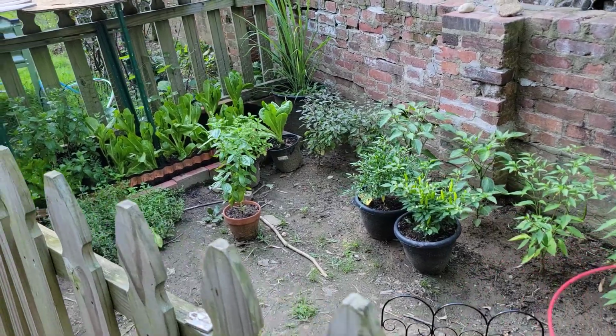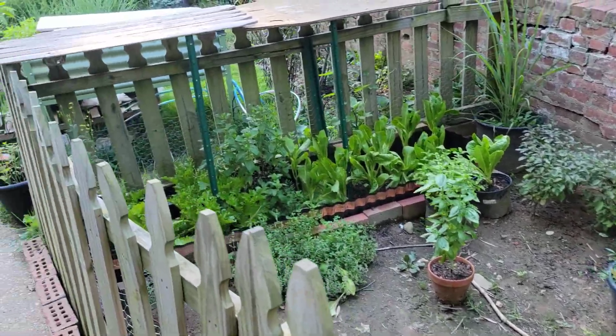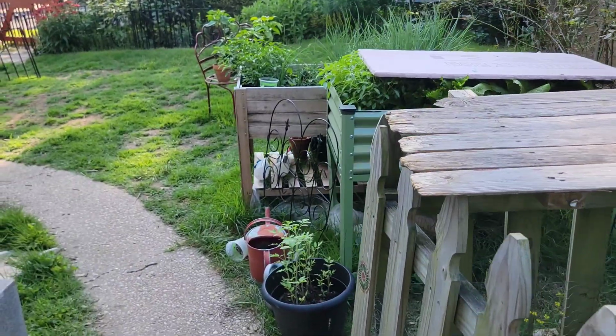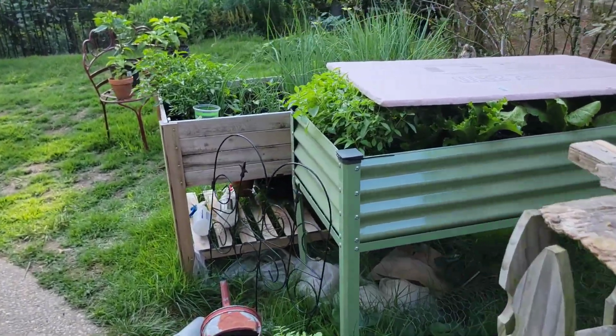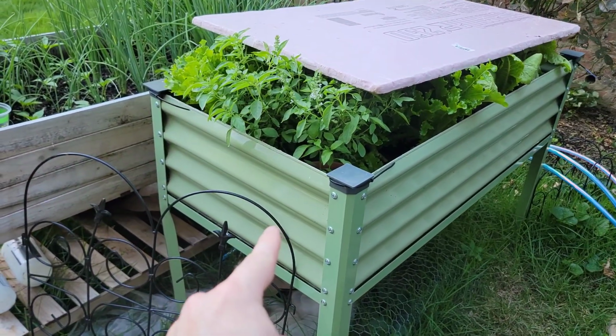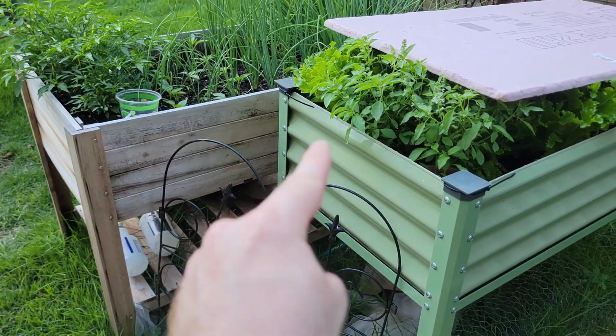Because many of you have expressed interest in my garden, today we are learning English words for some of the things that you can see in my garden. And first things first, we've got this thing right here and this thing right here.